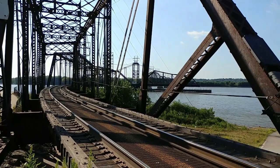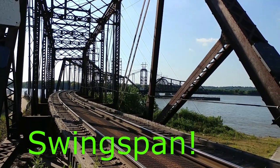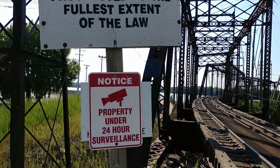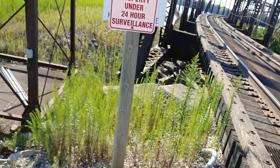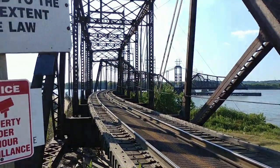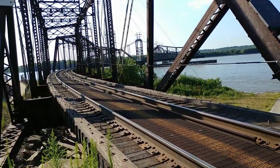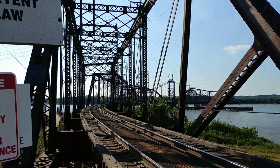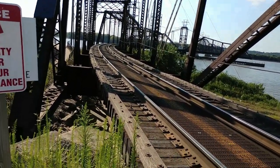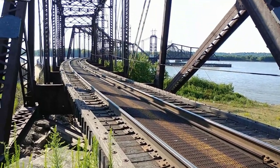This is a very cool, very old suspension bridge. They got a lot of warnings all over it. I am not going on the bridge. If they get angry at me, they can, but I'm not going to set foot on the bridge, so they can't really say it's trespassing. But still, you gotta be kind of an idiot to walk out there, because this is an active bridge, guys. You can tell by the tracks.